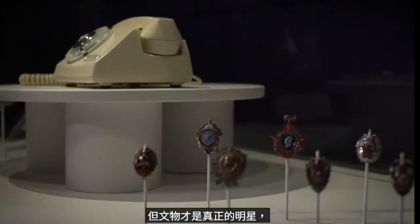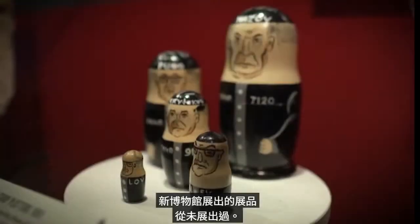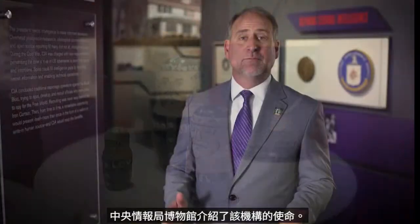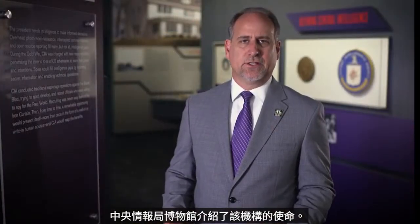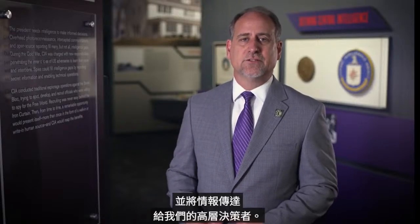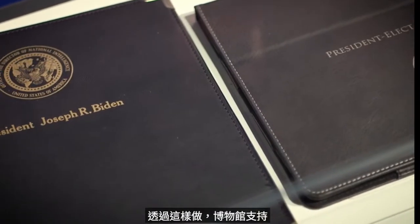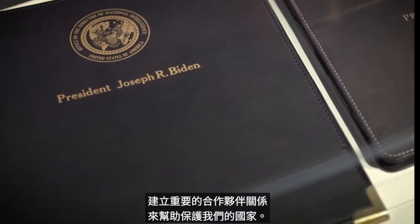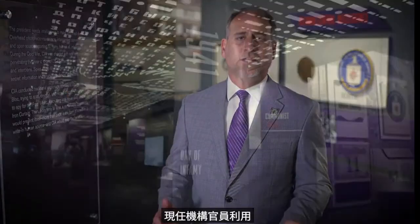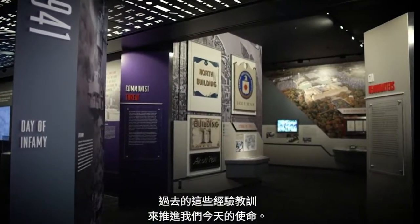But the artifacts are the true stars, and the new museum features objects that have never been on display. CIA Museum explains the agency's mission, how we collect information, conceal our methods, and communicate intelligence to our top policymakers. In doing so, the museum supports the creation of vital partnerships to help protect our nation. Current agency officers use these lessons of the past to advance our mission today.